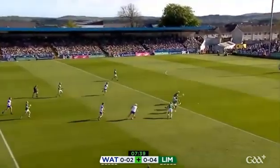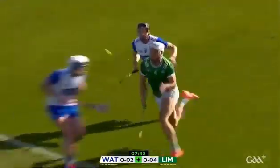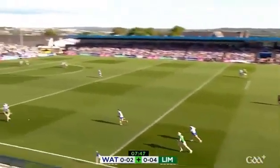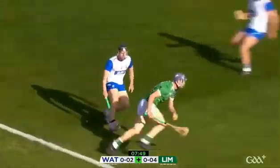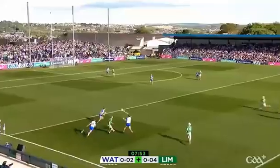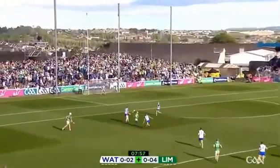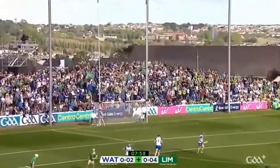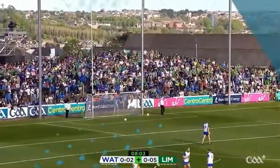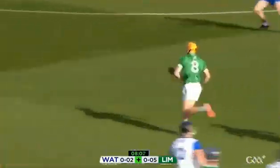As Billy Nolan goes looking for Stephen Bennett. Garrod Hegarty had dropped back into that pocket. Kyle Hayes was there to read the break, hurdles the challenge. Limerick fans feel they should have had a free. Instead, they play away. Reading, little tug on the jersey. Advantage being played. Lynch, oh, what a ball to Adam English. Poetry in motion. Limerick from defence to attack, and a score at the end of it.